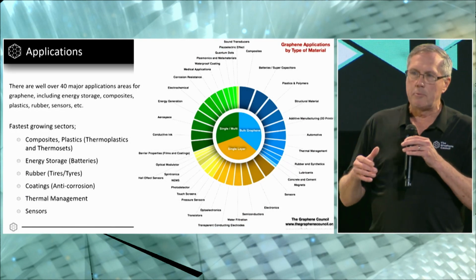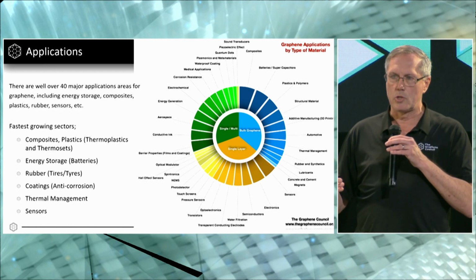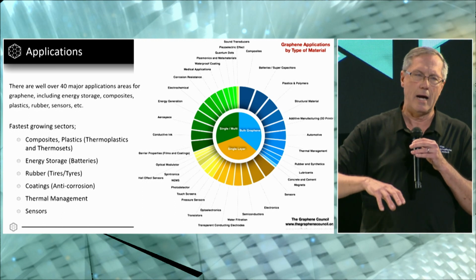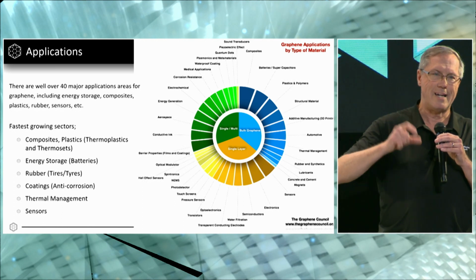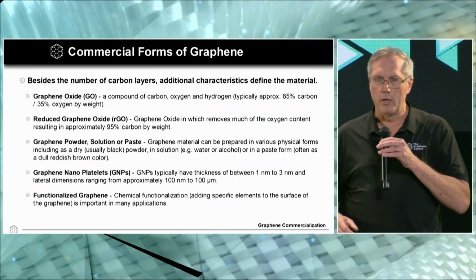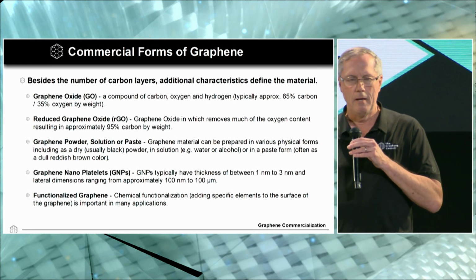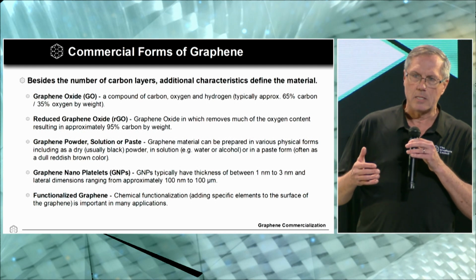Now, there are different types of graphene material. When you hear this, you only hear graphene, and it would be easy to assume that graphene is one material, but it's really more like a family of materials that can be used in composites, elastomers, coatings, all sorts of applications. But it's important to get the right kind or morphology of material for the application that you want to use. And so we have things like a graphene oxide, which has about 30–35% oxygen in it, a reduced graphene oxide, a functionalized graphene material, etc.